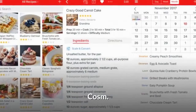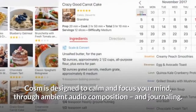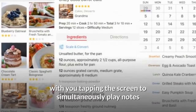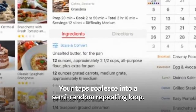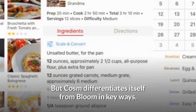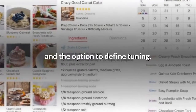COSM. COSM is designed to calm and focus your mind, through ambient audio composition, and journaling. The music bit resembles Brian Eno's Bloom app, with you tapping the screen to simultaneously play notes and have shapes appear from beneath your digits. Your taps coalesce into a semi-random repeating loop. But COSM differentiates itself from Bloom in key ways. There are multiple instruments to select, albeit from an awkward picker, and the option to define tuning.